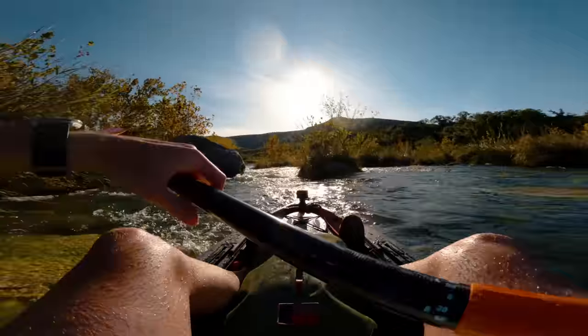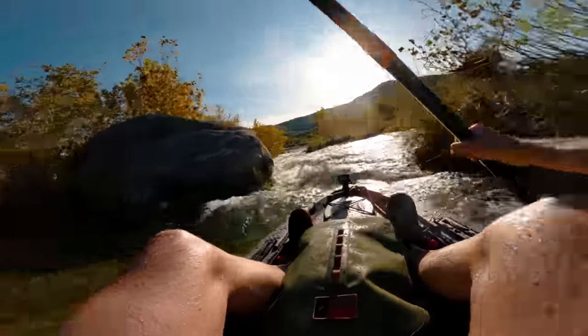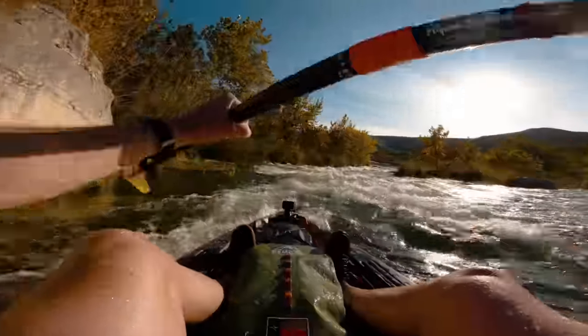That was a rough rapid, though. I did not think that this river had rapids like that. Yeah, because I was saying, no, this won't be any different than the Frio and its stuff. All right, here goes nothing. Oh my gosh. Oh.